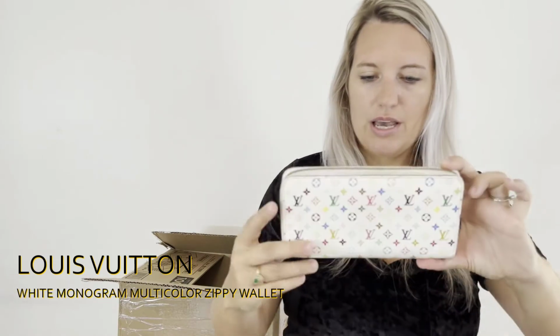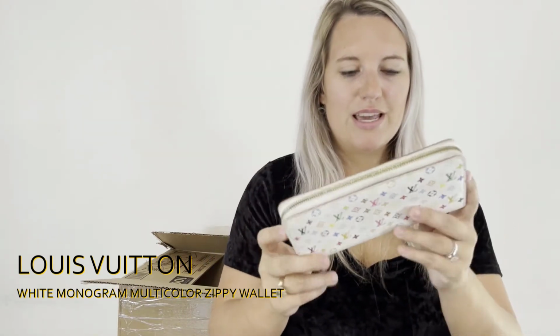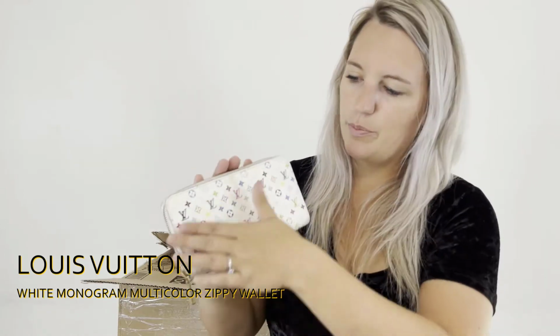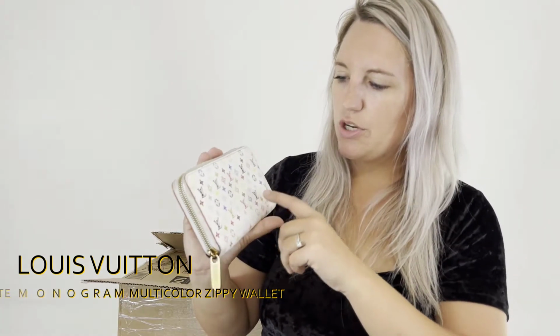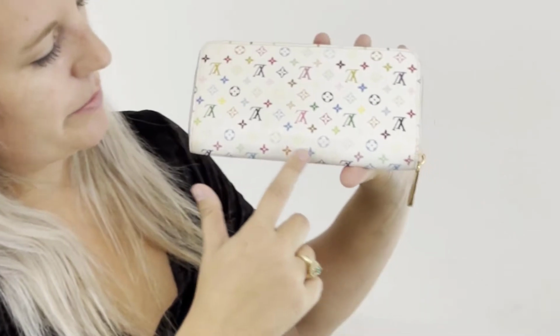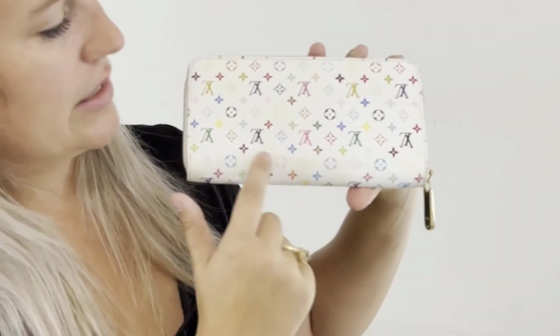Next we have a very desirable, very sought after, hard to get your hands on multicolor wallet. This is the Takashi Murakami collection. So Louis Vuitton did a collaboration with a Japanese artist. His name is Takashi Murakami, and this is where this gorgeous multicolor LV monogram comes from. This one generally has just a little bit of fading on the white part. That's pretty common. You can kind of see it a little bit here. Just a little bit of light discoloration.